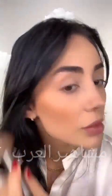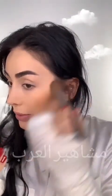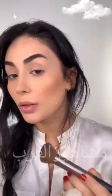This is so nice. Okay, this is the first time I use Naked. I usually use the other one. Wow, I love that one, guys. Yeah, this is really nice.